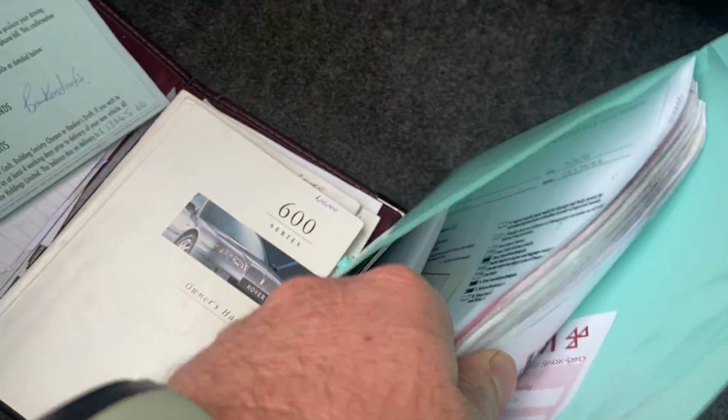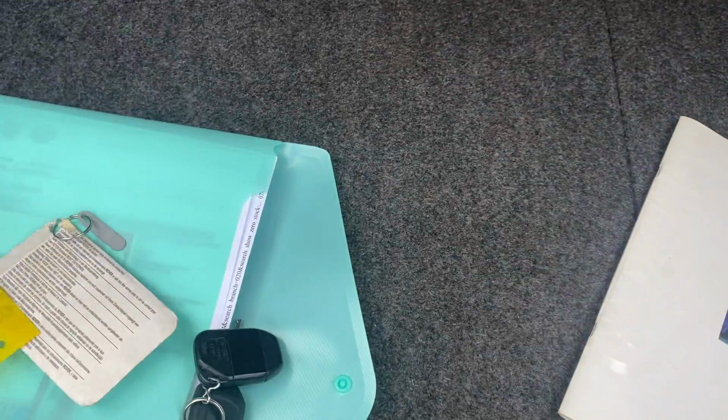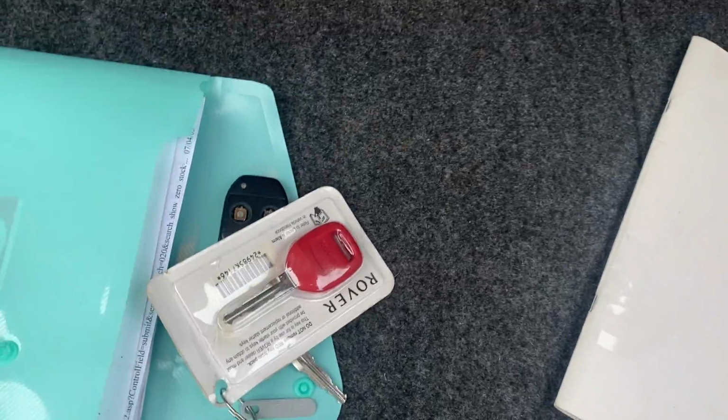So that's the dealer handbook, and if you just have a look, the backup is all of that paperwork. And now I've got a photograph of that all laid out. There's a huge amount of paperwork. I think I promised you extra keys. There's the second set, and here's the red key with the remote.